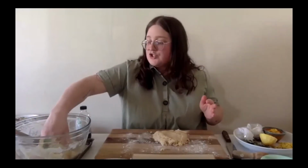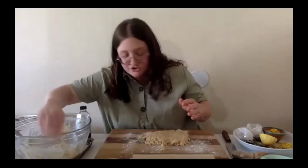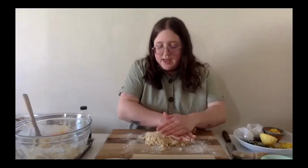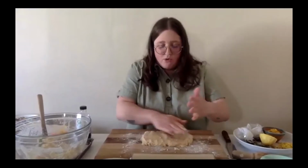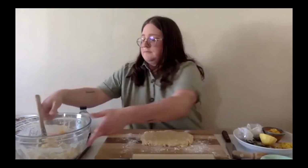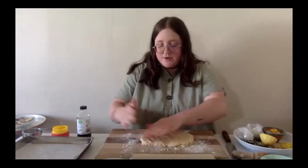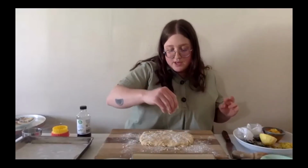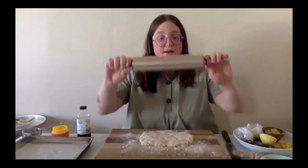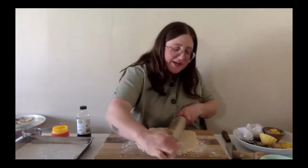It's always best to help your dough along as well as you can before you actually start rolling it. It'll just make everything a little bit easier. So what I do is sometimes I kind of shape it into a square a little bit. That helps move it along, and also press it down before I start rolling. So once I have it ready to roll, I'm going to just sprinkle a little bit more all-purpose flour on top so it doesn't really stick to my rolling pin. And then I am going to roll out the dough to about a 1/4 inch thickness.